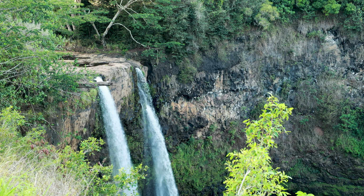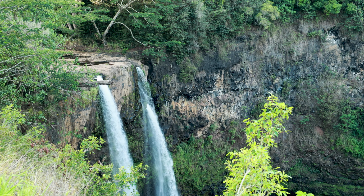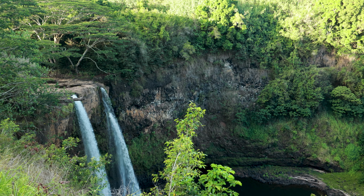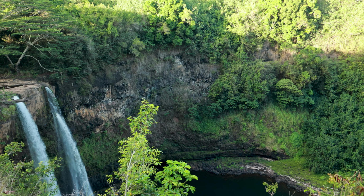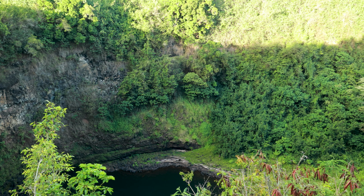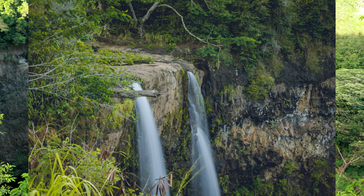So this is Wailua Falls, and it's a beautiful falls. Now, you don't have to hike to actually see it. We drove, and it was about 10 minutes from the airport, so it was not bad. You guys can come see this place. It's magnificent. You can take beautiful pictures.